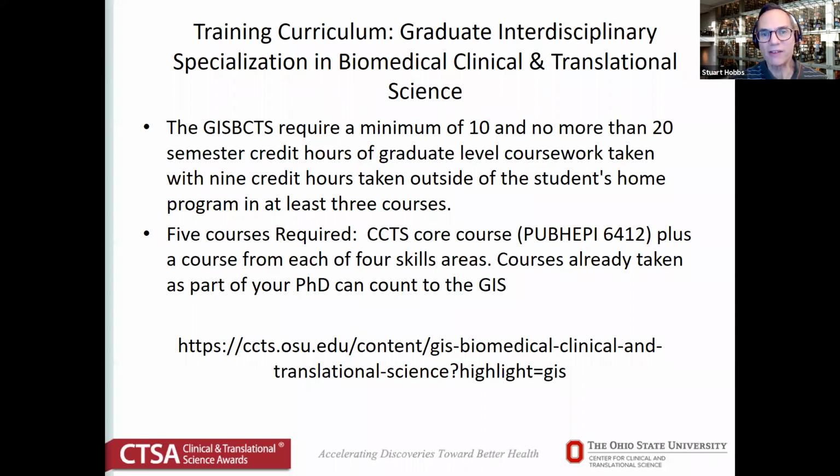And there are 5 courses required. First, one of the core CCTS courses, and then a course from each of 4 skills areas, which are all outlined in the appendix to the RFA, which has a part about the GIS. Courses you've already taken as part of your PhD program can count toward the GIS, and most people have had a couple of courses that do that.